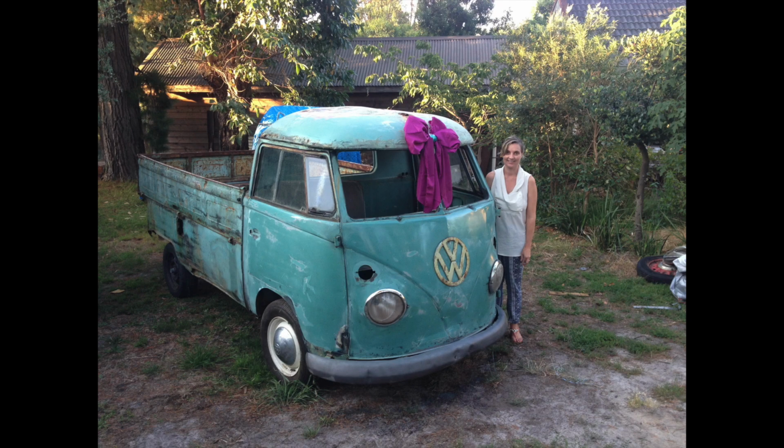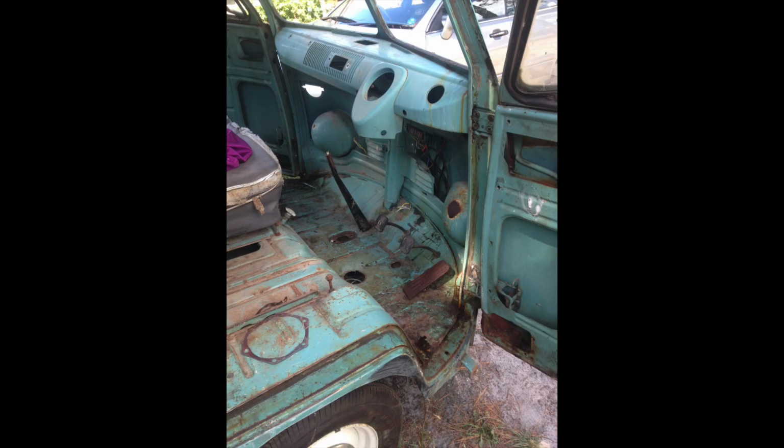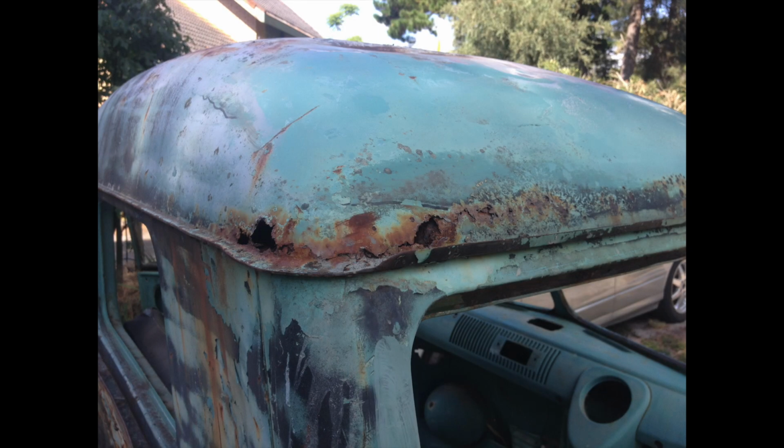It was just great that she had no idea that I had surprised her with this thing, and it was always hard to keep it from her. So here's a pic of her standing next to it. She's pretty chuffed. But as you'll see in a minute when we start diving into this thing, inside the cab there was pretty good. It wasn't too bad. The roof, as you'll see here, had a little bit of rust around the top there.